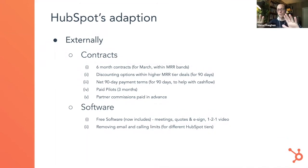So we're saying, off you go. We want to give you the ability to do that. Take that stress off you of, oh, do I need to upgrade? No, let's just help you at this time.